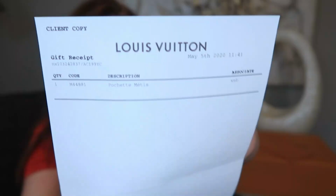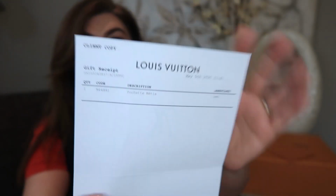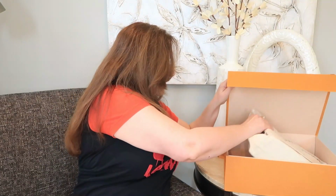web receipt. It just shows a gift receipt, and in email you receive the actual receipt with the payments and the cost of the item. So let's just see what I got. Oh my gosh, I'm so excited.